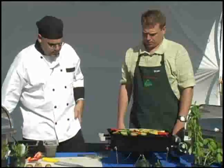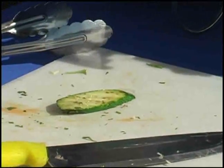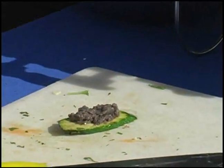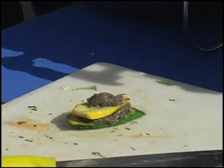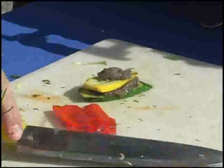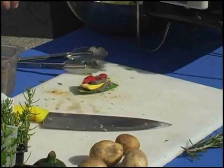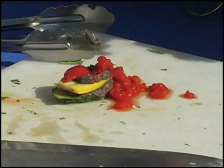Okay, so we have this grilled vegetable. Now we have this black bean puree. You just take a little bit of the black beans, put it on there. Then you take another vegetable, and then you put a little bit more of the puree on there. Then you want to use the pepper. It's a little bit big, so we're going to cut it a little more. Luckily we don't have to wait for these to finish, because I have some already done. Then you just take the sauce and drizzle it in front, so you can just dip it. That looks fantastic. That's all it is.